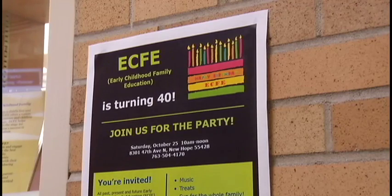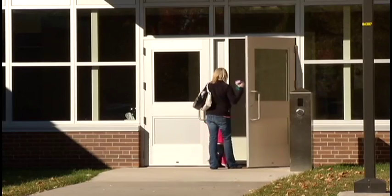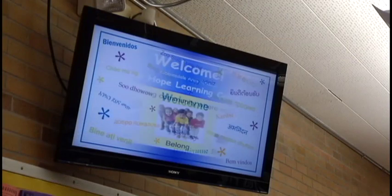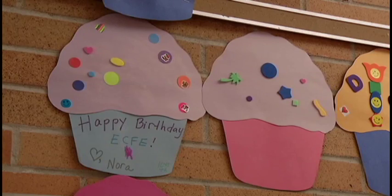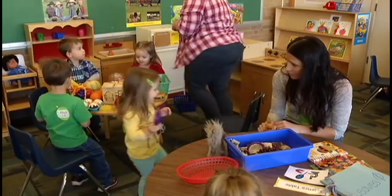The Minnesota legislature funded ECFE in Robbinsdale as a pilot program 40 years ago. 40 years ago, there were 6 programs that started ECFE, and we were one of the programs in 1974. This month, the program is celebrating 40 years of strengthening families and supporting the growth and development of children.